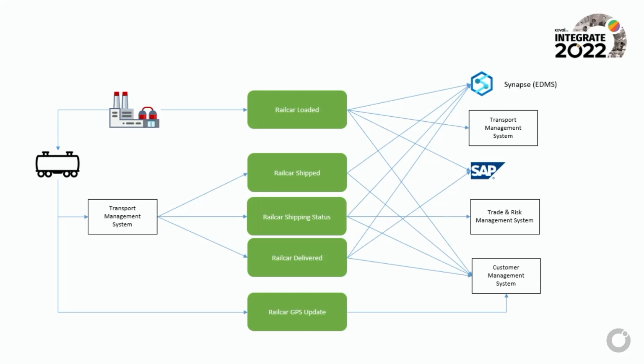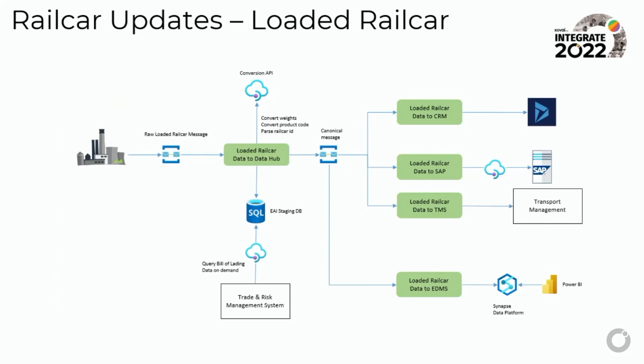As we dig deeper into the architecture, we get into more complex areas, and this is getting to these business interfaces. One that I find quite interesting to look at is this loaded railcar idea. An event comes from the plant to say this rail car has come under the loading dock, it's been loaded with product, and it's been weighed, so you know how much product is in it. As it moves out, that's when you get told: new loaded rail car.